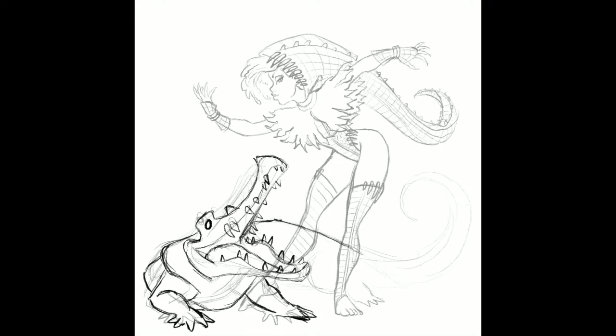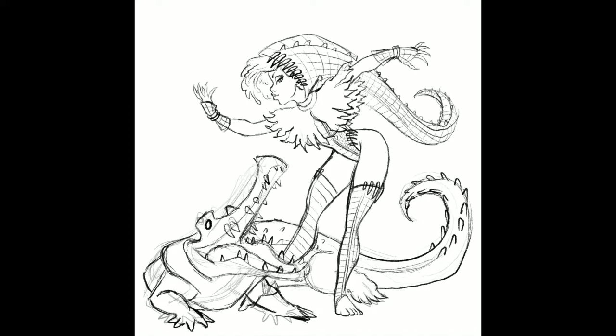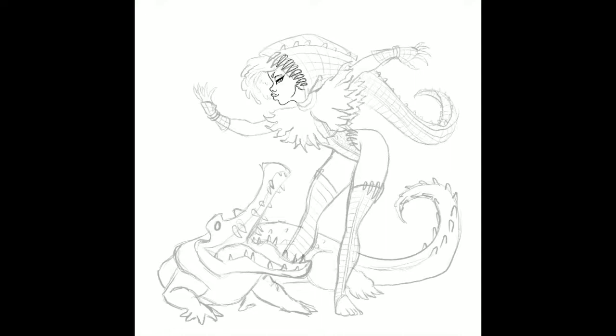I also had a lot of fun with this familiar. It's easily my favorite one so far. It's just so happy and cute. It's like a vicious little puppy.